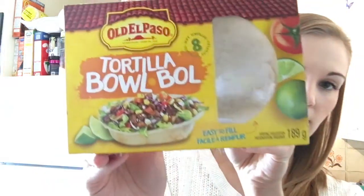And I also got apples. Again, I also try and find the smallest apples. However, this week they were pretty large. A fun thing that I found that's new are these tortilla bowls. And they have pretty good macros on them. There's 6 fat, 24 grams of carbs, 3 protein for 2 tortillas.